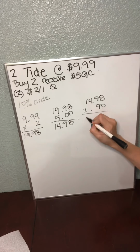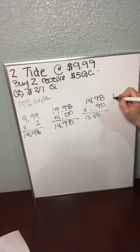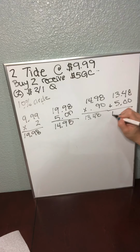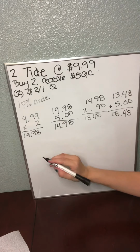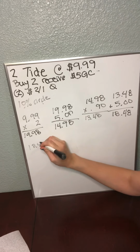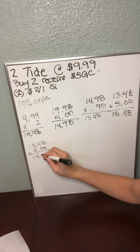That's going to be $13.48. Now we add that gift card back in because we figured out what our discount is. So $13.48, adding that $5 gift card back in, we have $18.48. Now we take off the coupons. So we have $18.48 minus $4, $14.48.